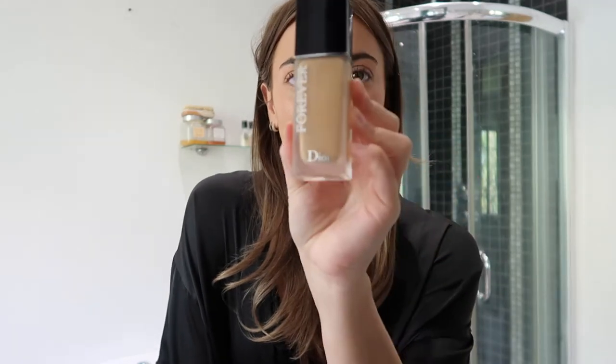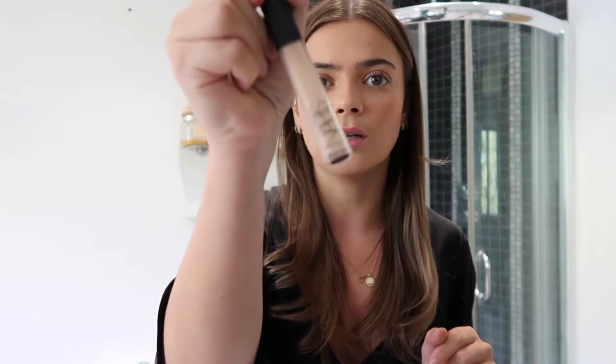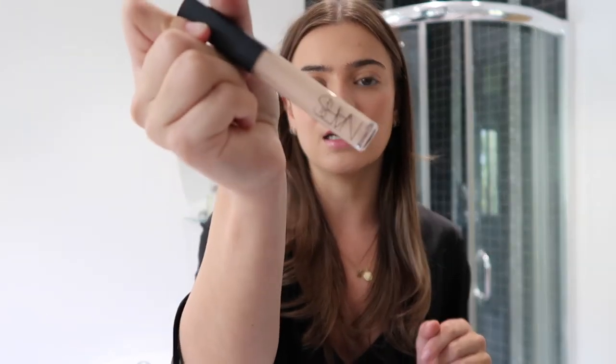Then I've just done a super thin layer of my Dior Forever 24-hour wear skincare and foundation. I use the shade 3W0. I love this. I just do a really thin layer and then buff it on with my Morphe 2 brush, which is such a nice brush just for blending it around the whole face. Then I just go over any blemishes, any scars under my eyes with my NARS Creamy Concealer in the shade Custard. Again, I've used this for so, so many years and I love it.